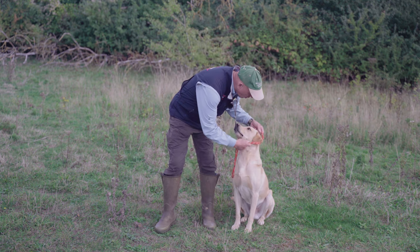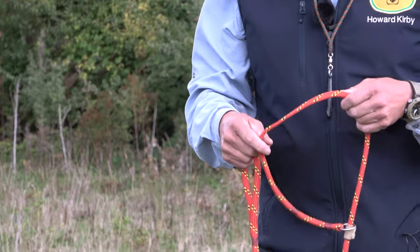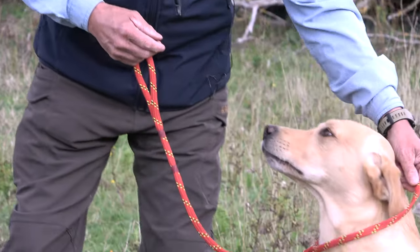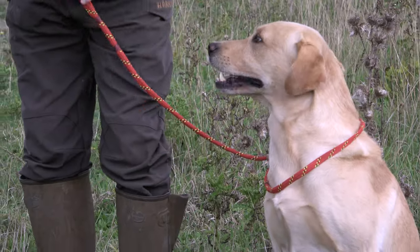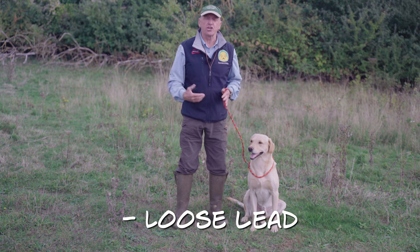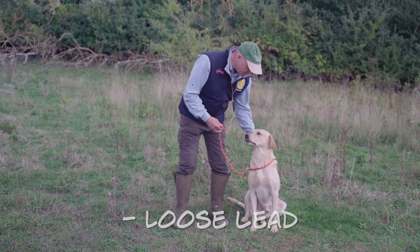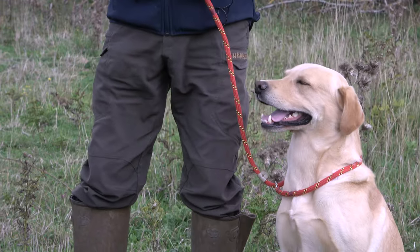So we're using an ordinary field trial slip lead. It's the choice of most gundog trainers, and we're just slipping it on, and we want that nice and loose. The really important thing about lead work, guys, is that the lead is loose. The dog learns nothing from a tight lead. It's unpleasant for the dog, it's unpleasant for you, and all you're doing is restraining the dog.